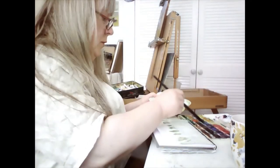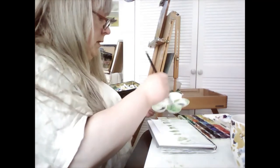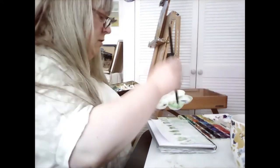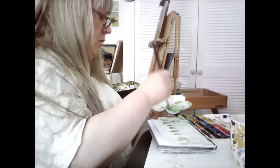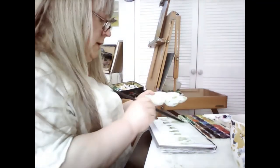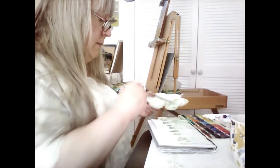And a hint of blue, or medium tone blue. That makes a nice rich green. A bit too strong, dilute that. Make it more transparent. Oops, spilled some on the paper. Never mind, just blend it in. Splash it on.